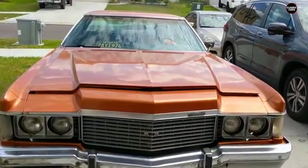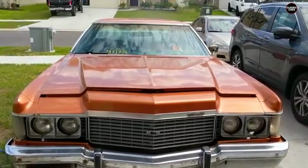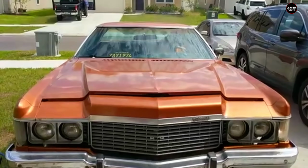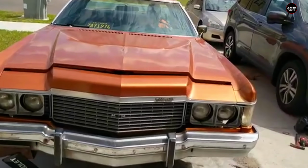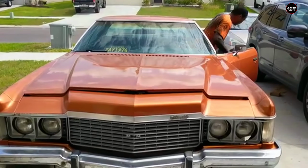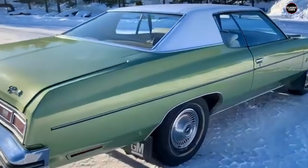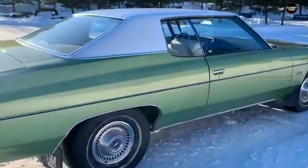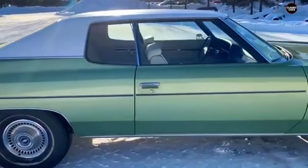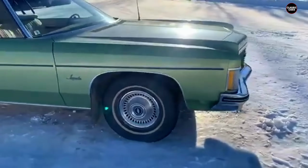The performance of the 1974 Chevrolet Impala further contributed to its decline. While earlier models were equipped with powerful V8 engines that offered exhilarating acceleration and speed, the 1974 version was hampered by its size and weight. The engines, though capable, struggled to deliver the performance that drivers expected. This sluggishness was especially noticeable during acceleration and cornering, where the Impala's bulk became a liability rather than an asset.